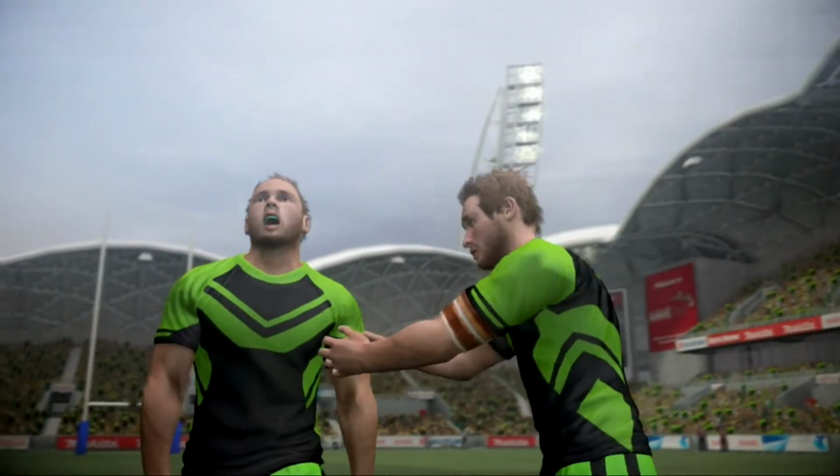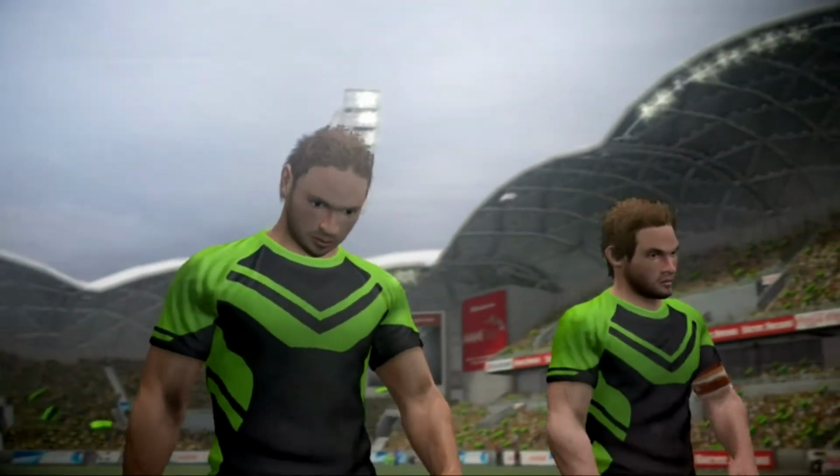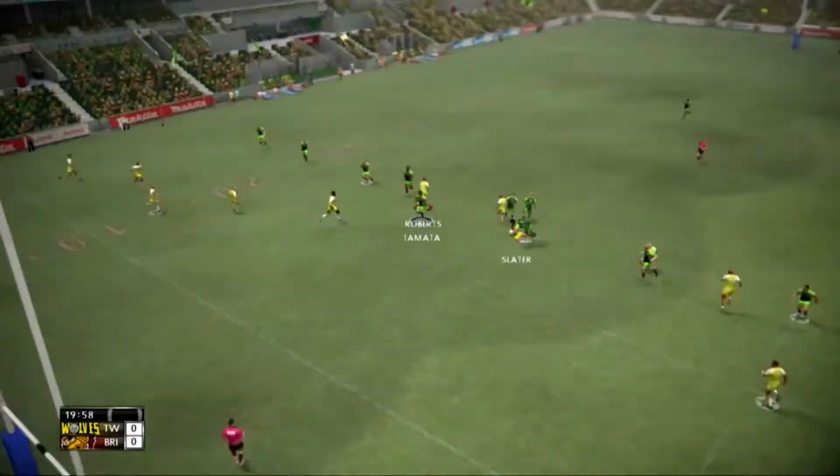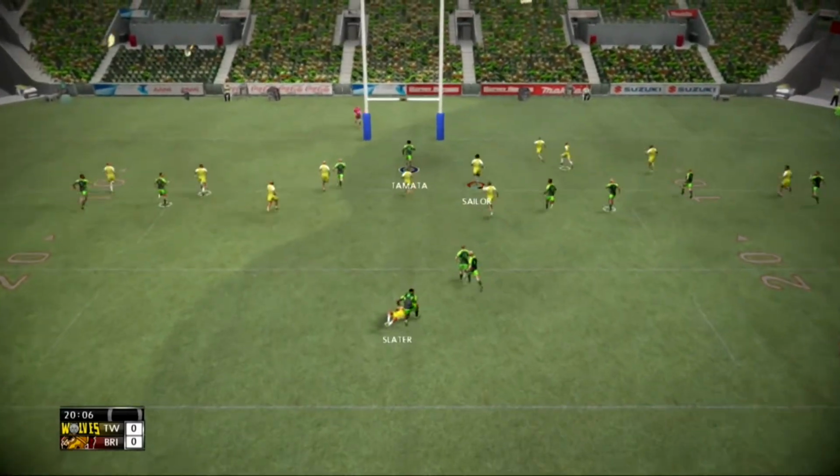Well, the video referee says no try. The coach will be fuming with that spill. It's such a crucial moment. Slater with a tap from the 20. Pass hasn't found the mark, that's an intercept.